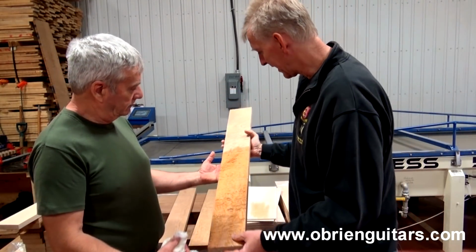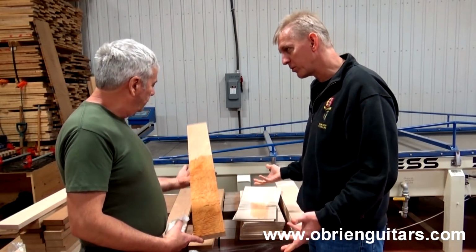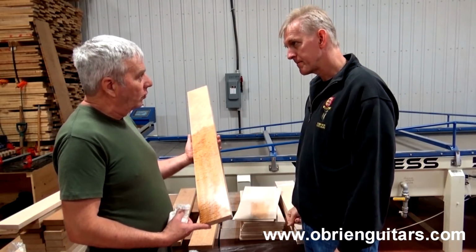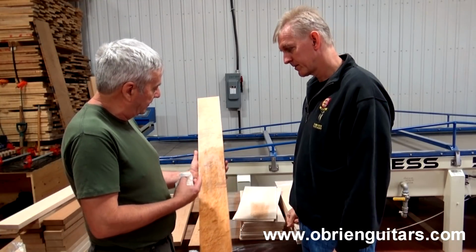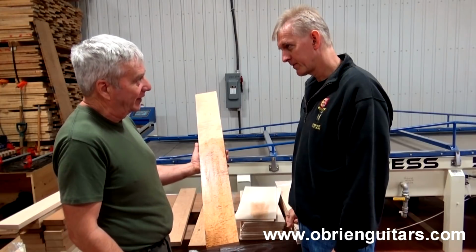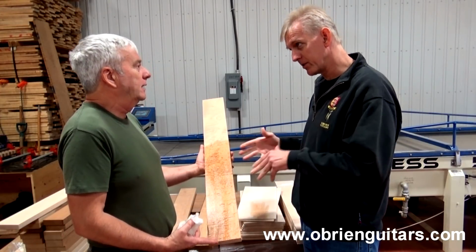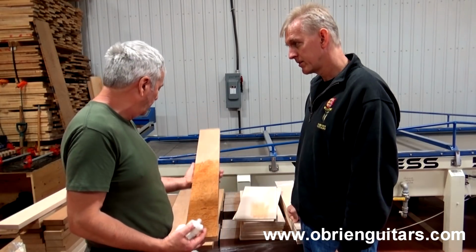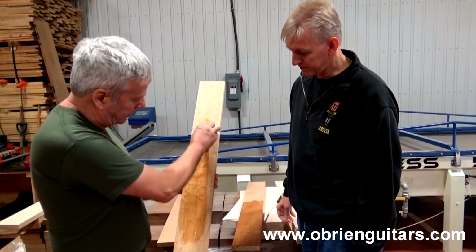Beautiful stuff. And why are you torrefying this instead of leaving it white? Is that just what the client wants? The white doesn't really show a whole pile, the torrefication. We call it the wow factor. Everybody will look at it, but as soon as we rub water on it, everybody goes, wow. And the torrefication process then amplifies the figure in the wood? Amplifies the figure in the wood. It's the same as the bird eye, it's very easy for it to pop.